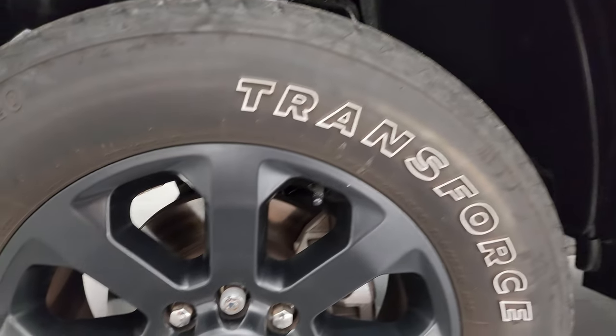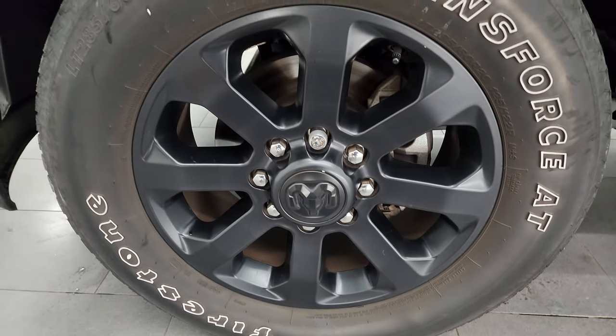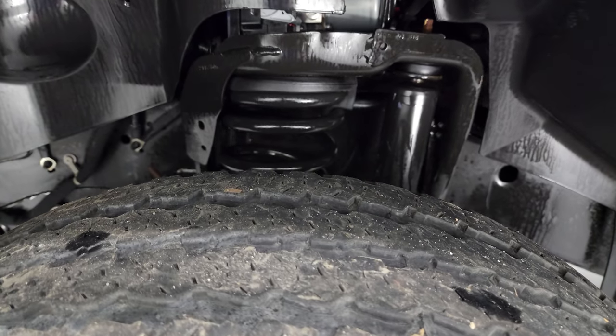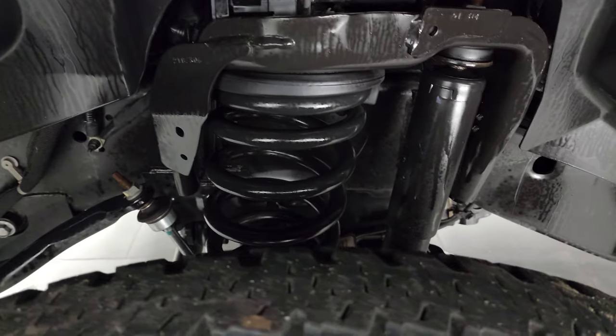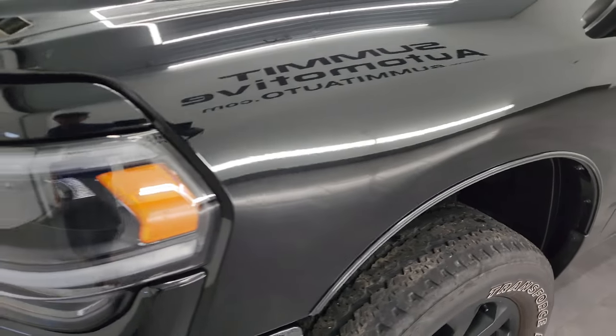This one comes with the 20-inch painted black alloy wheels, part of that Night Edition, and it has Firestone Transforce AT tires. These are LT285/60R20s, and they have right around half the tread left on them. Frame and underbody is exceptionally clean on this truck. It spent its entire life in Florida, has a clean title history and a clean CARFAX.